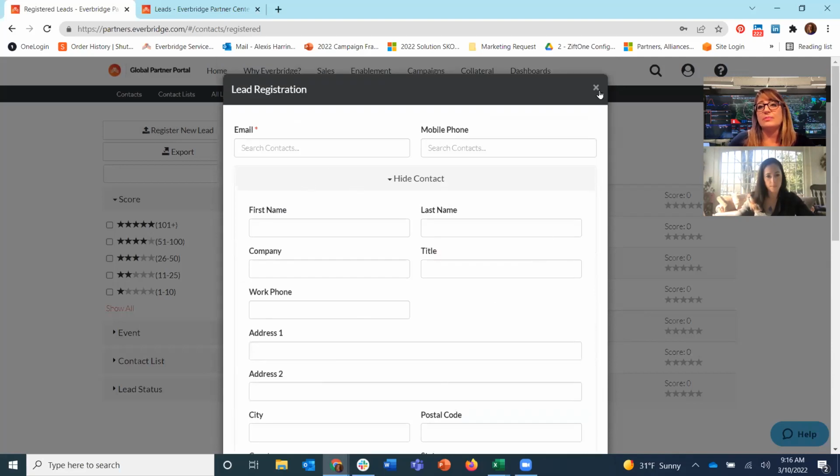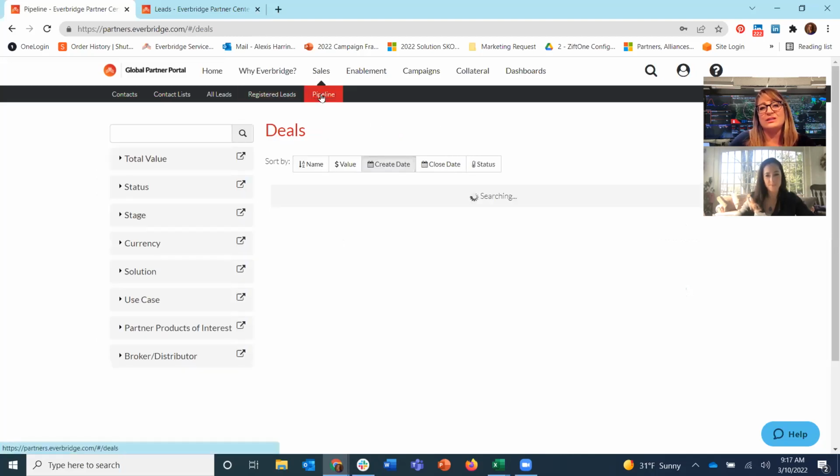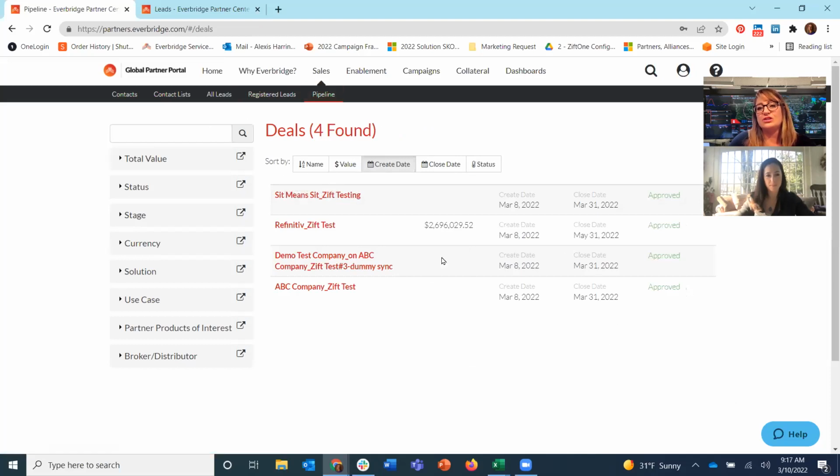This information, just like before, comes into our Salesforce. It shows as a lead. So don't make fun of my silly names, but lots of stuff gets rejected here. So there's a lot of Mindy test stuff here. But once we convert the information, it goes right into your pipeline, just as mentioned before.